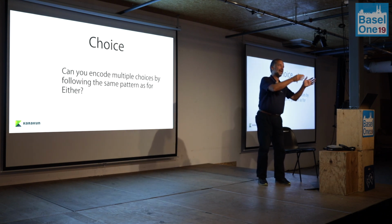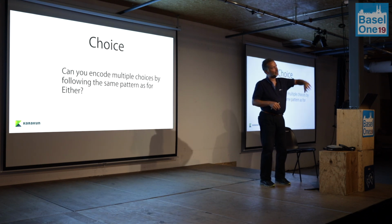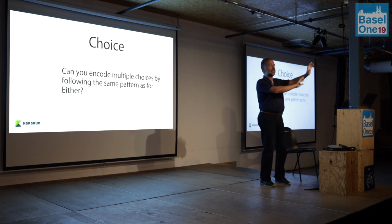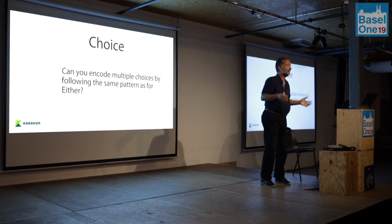Just like with the pair and the triple and the n tuple, can we distinguish between good and not good, between errors and okay case? Can we distinguish between maybe 3 different options? Can we distinguish between an arbitrary number of options? And might that even be useful?